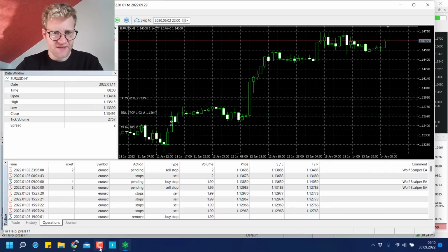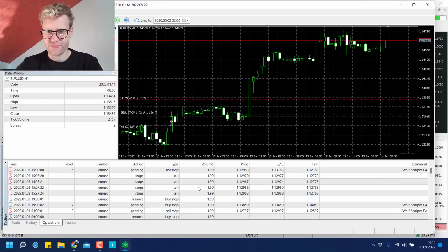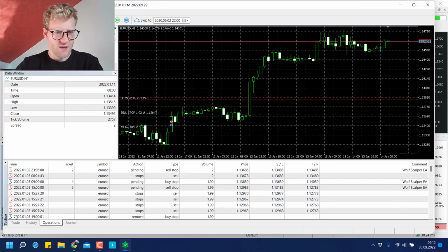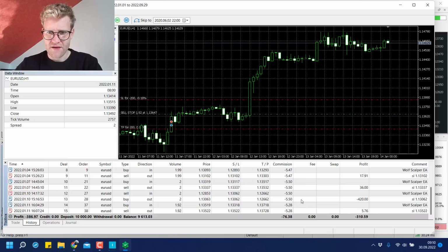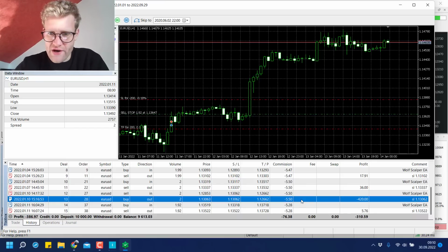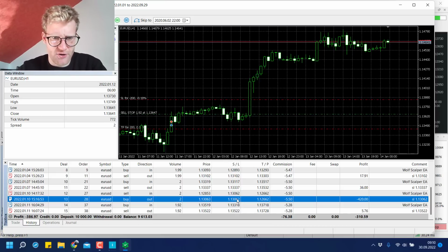Okay, so this is the test now with every tick based on real ticks. And here we already see that we lost a trade. And this trade, we should find it in the history of this test. Yeah, you can see it here. We lost 420 euro on this trade because it hit the initial stop loss, I think.